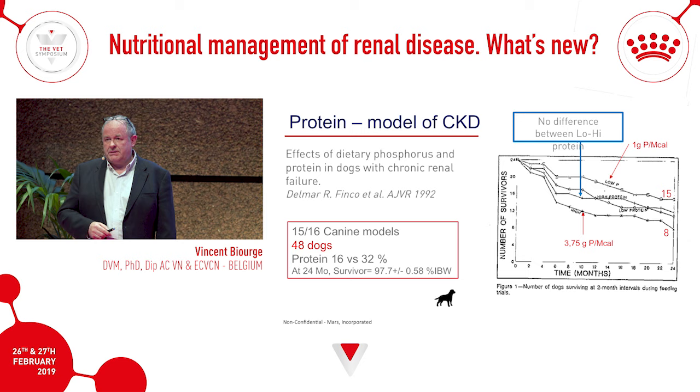No, there is some confusion, because as I mentioned to you already, protein can also bring phosphorus, especially if it's an animal protein, it will be bound to it and thus phosphorus.